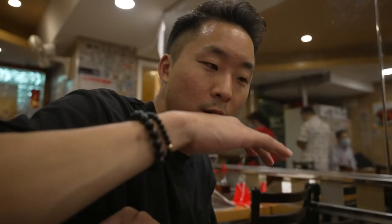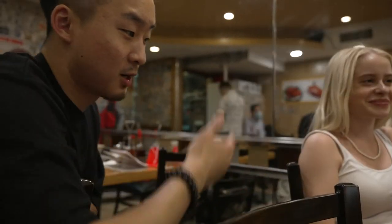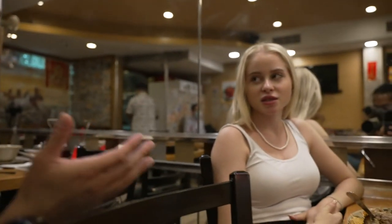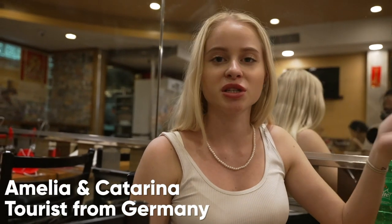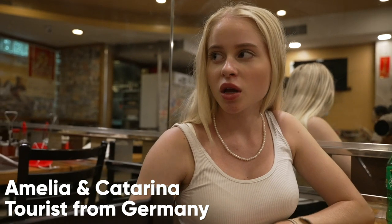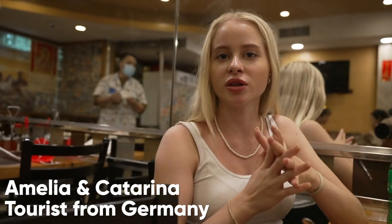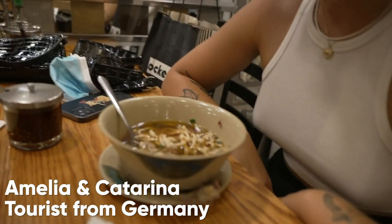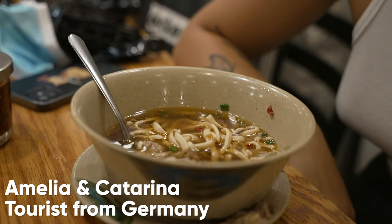All right guys, I'm here with some patrons of the restaurant, Amelia and Katharina. You guys are coming from Germany, but what made you come to HK Wonton Noodle Bar? Actually, we were just passing through the street and we just decided to come here. Okay, what drew you in? Was it all the pictures of food on the outside? Kind of, yes, definitely. Like they have a big map on the outside. I get some fried duck with Shanghai noodles in a soup, yes.